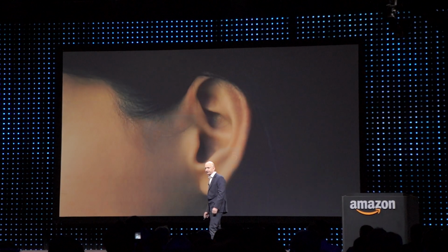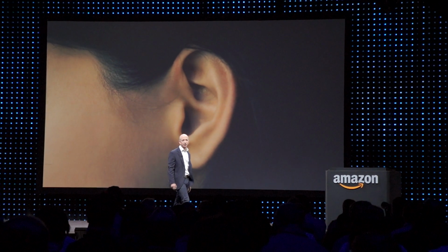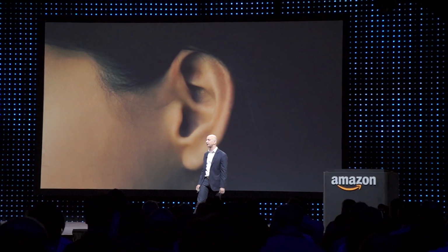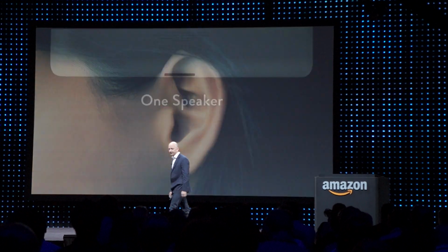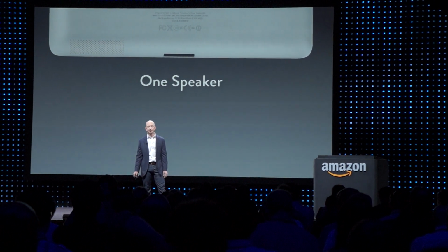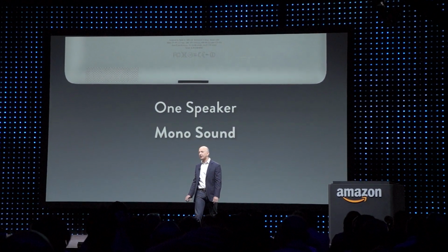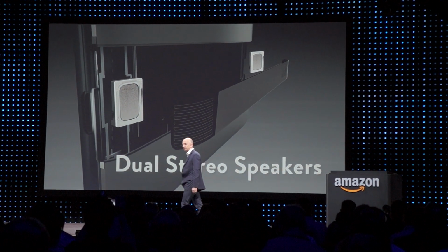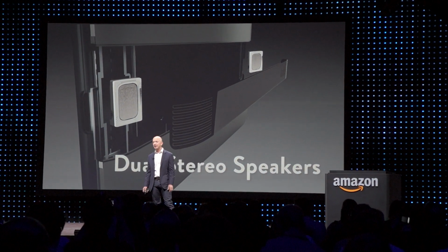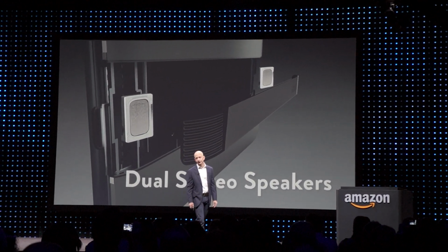Okay, how about sound? If you're going to have this gorgeous display, don't you also want glorious sound to keep it in balance? Well, here's the standard today. 1 speaker, mono sound. We thought we could do a little bit better. Put in dual stereo speakers. Is it harder? You bet. You've got to package them in there. It increases your bill of materials.